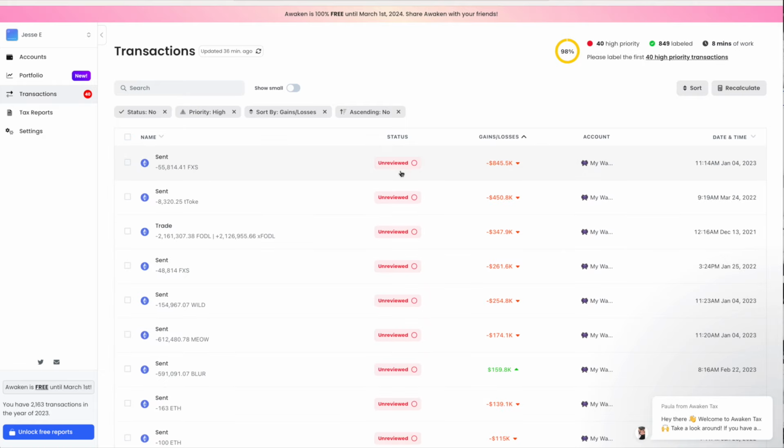Most platforms simply give you a massive list of transactions you need to fix, but there's no distinction between the really high impact ones that will heavily affect your tax bill and the ones that are so small that they're almost meaningless, which is extremely helpful when you know something is off, but you don't know where to look to find the thing that is messing up your taxes. Second, you can categorize your transactions by the ones that are causing the biggest gains or losses. This is really helpful when you know something is off and you're trying to figure out what it is.